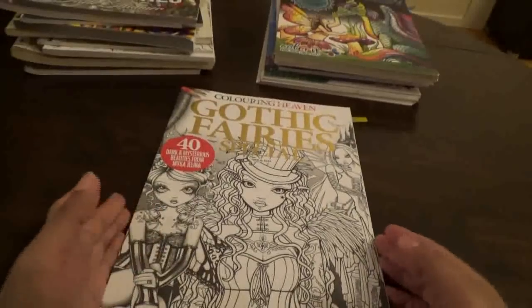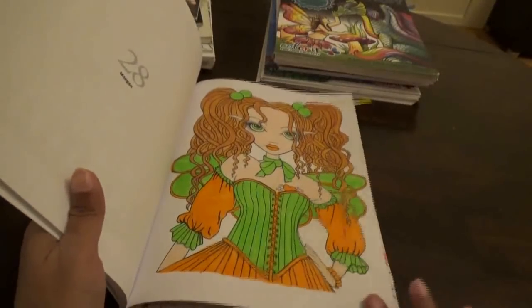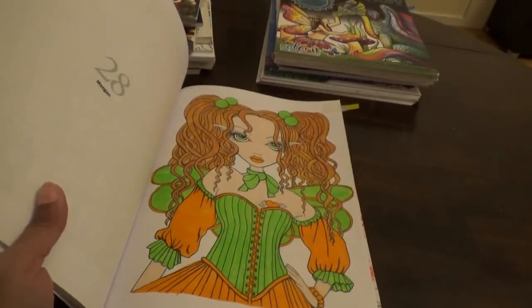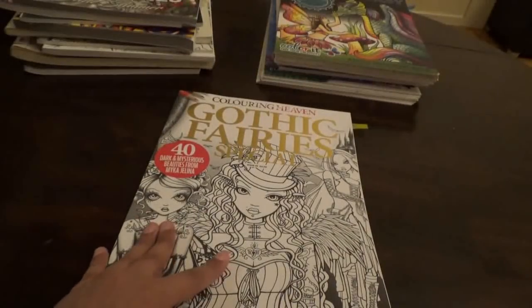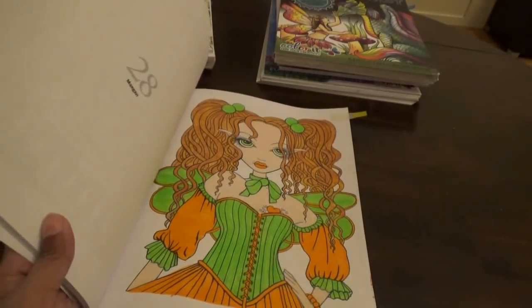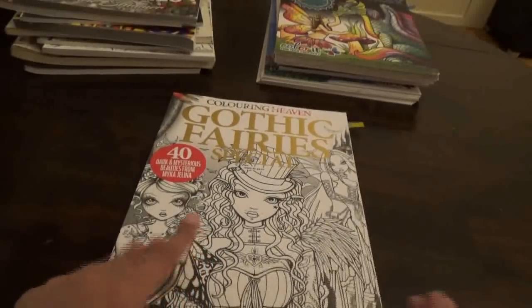Now this one we did on a live stream. This comes from the Color in Heaven Gothic Fairies. This one we did on camera, on live stream, and her name is Megan, and she's a Gothic fairy. The thing about this book is that I like it because I don't get a lot of this author's work, Micah Jelena. She's an Etsy artist. Some of you may have seen that I had posted a flip through of her second coloring book that she had from Collection 2. So that's that one.